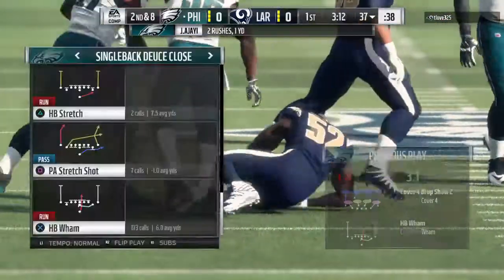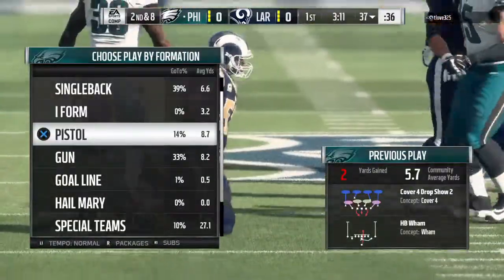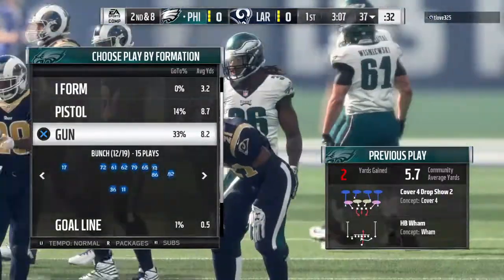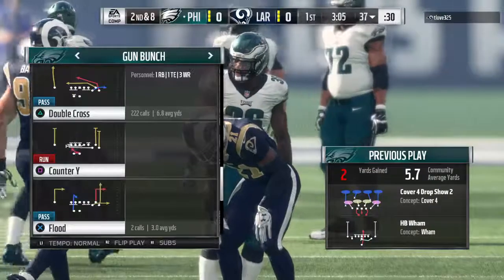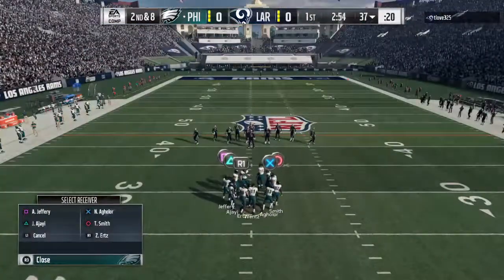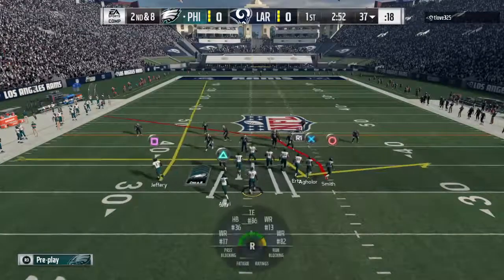A lot of teams against good pass rushing teams, they want to run the screen 10 to 12 times in a game. 2 yards on the carry there. It'll be second down. See if they stay on the ground for second down.